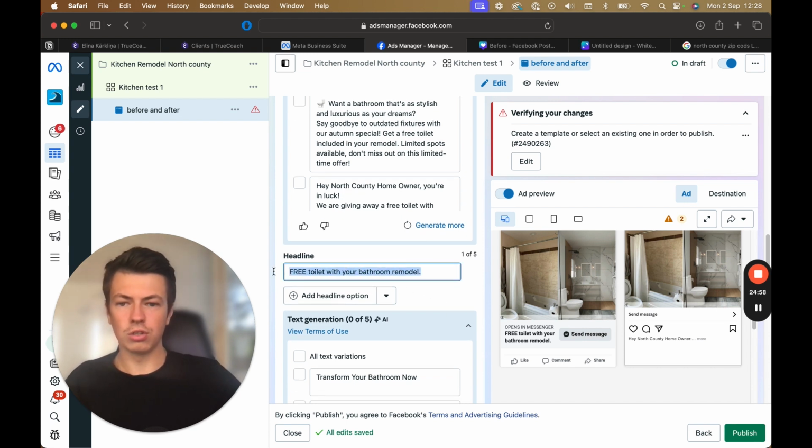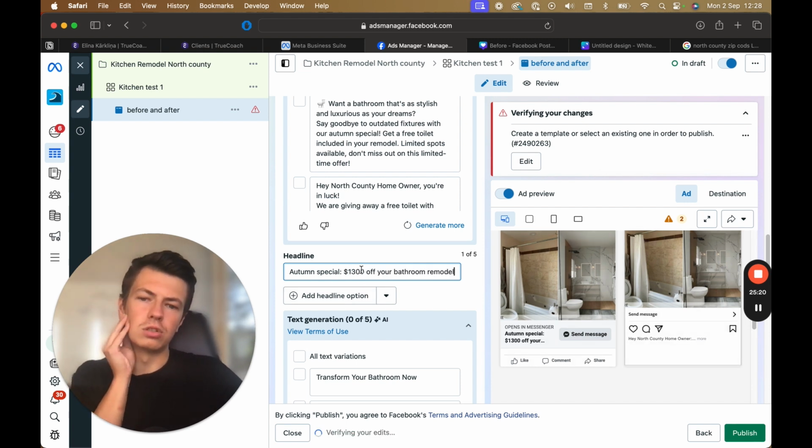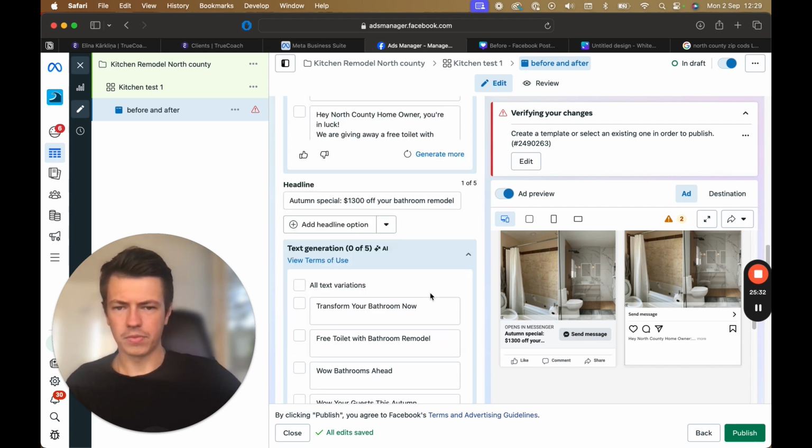So nothing too crazy going on here, just reiterating the offer itself. So if you're doing like $1,000 off, you can do autumn special, $1,300 off your bathroom remodel. Also works very well. These cash discounts work really well on home service businesses, on Facebook ads. We can leave it at that.